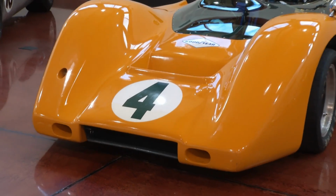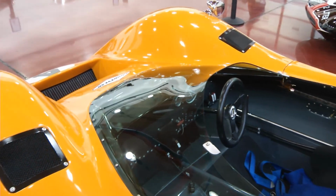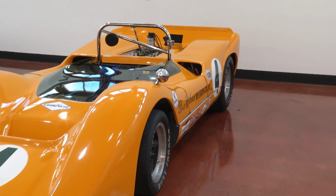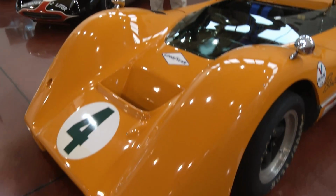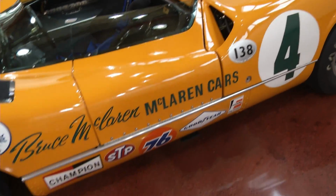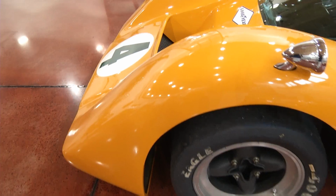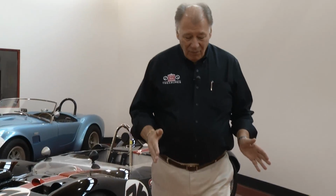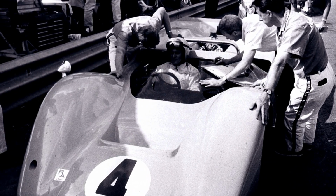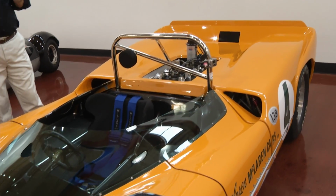Well, anyway, folks, over here, this is something that I really love. This probably represents one of the greatest road racing series in American history. This was the Can-Am series. It ran back in the late 60s, early 70s, and Bruce McLaren and Denny Hulme were the masters of the Can-Am series. They won it many, many times. This car was Bruce McLaren's car. This is one that he ran in 1967. This was about 4 inches shorter than the one that Denny Hulme drove. But this car won twice, finished second twice, and Bruce won the championship with this particular car.